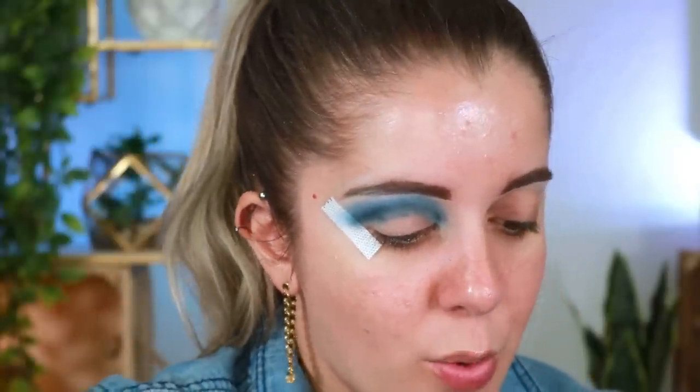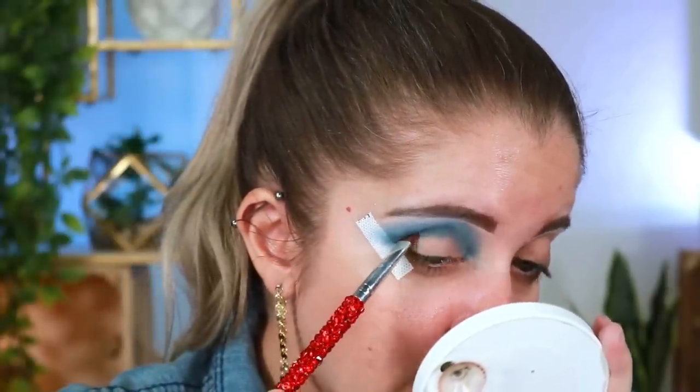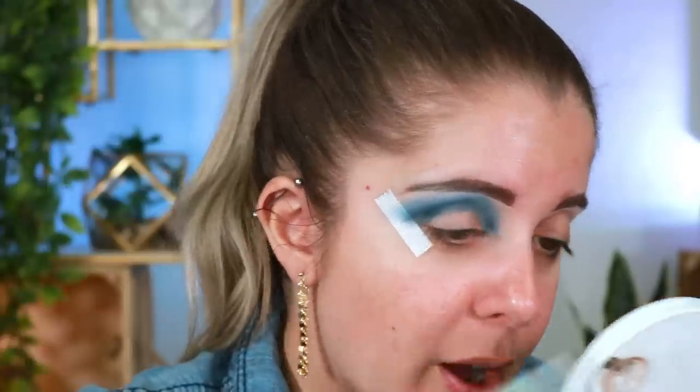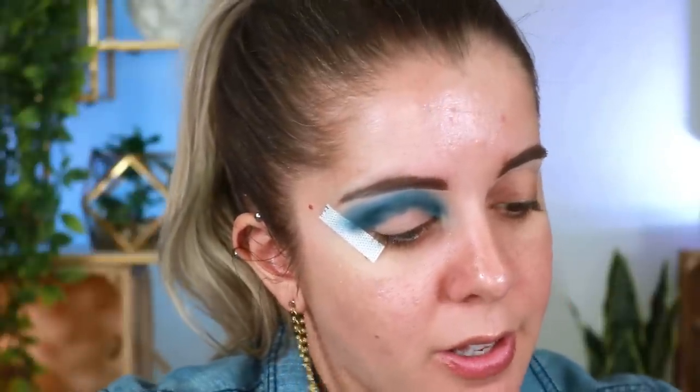That's laying down really nicely. I'm going to go back in with that shade Indigo one more time and stamp that in. And then we're going to go ahead and cut the crease out with my concealer. All right, so I'm going to take my Singe Beauty E01 brush. I'm going to use this to cut the crease today.